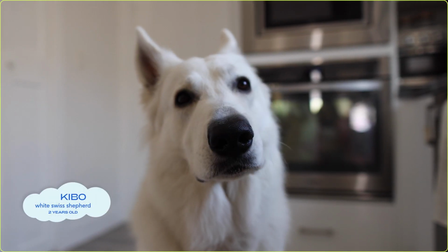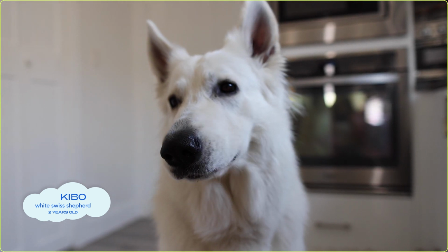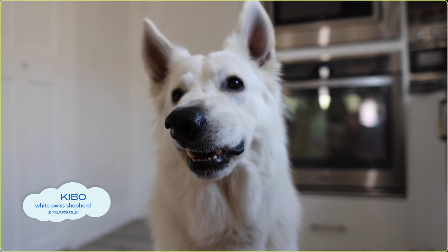I also have a large breed dog that is prone to bloat, so making sure that he was able to eat slowly on a regular basis was also really important.